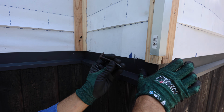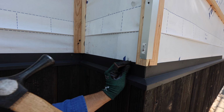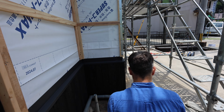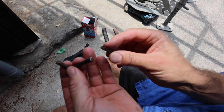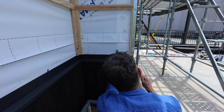Oh no, look, I've bent your nail punch. I broke the rare nail punch. This is why it's rare, because New Zealanders keep coming over and breaking them. Oh no.